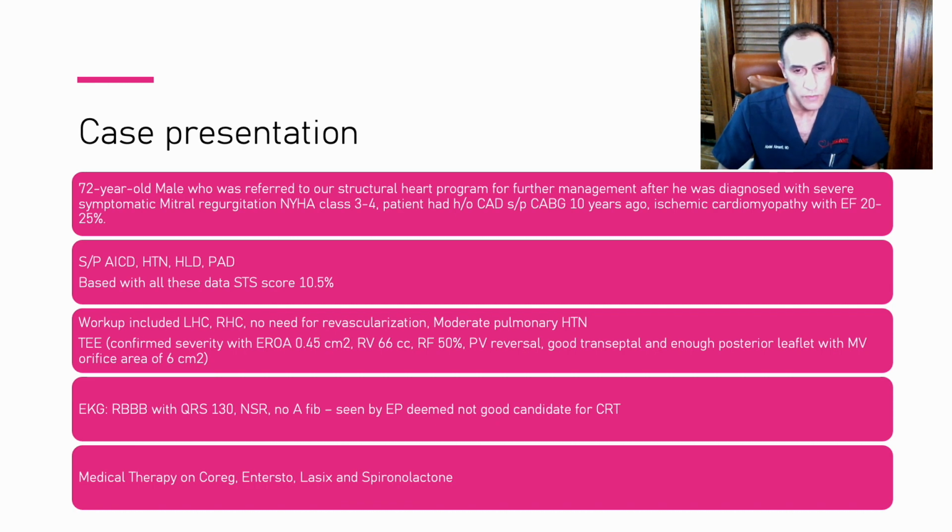TE images, I'll show you the images in a later slide, confirmed severity with the effective regurgitant orifice area of 0.45 square centimeter, regurgitant volume of 66 cc, regurgitant fraction of 50%, and pulmonary vein reversal. Anatomy was suitable for good transseptal, and we have enough posterior leaflet length with no evidence of mitral stenosis. EKG showed right bundle branch block with the QRS complex of 130 milliseconds, normal sinus rhythm with no atrial fibrillation. Patient was seen by electrophysiologist and deemed not good candidate for CRT.